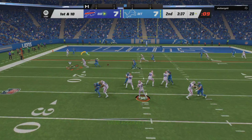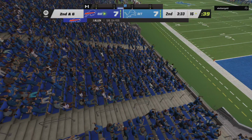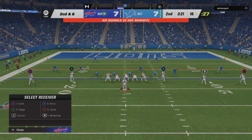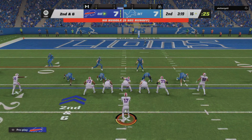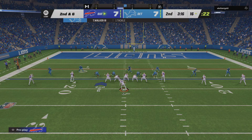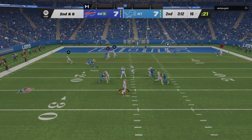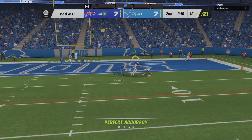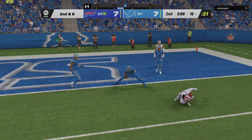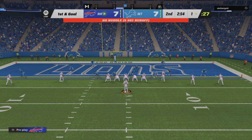Operating from the red zone now. Allen, the left side caught by Diggs. And he's going to be brought down at about the 16. Allen to throw once more. This is caught. And he can't quite get there. Tackled down at the 1.